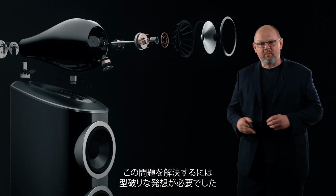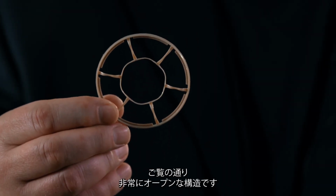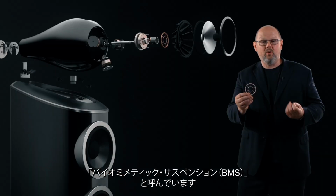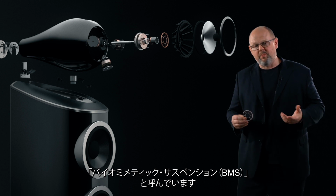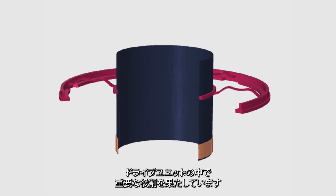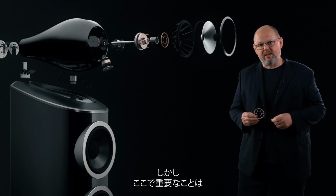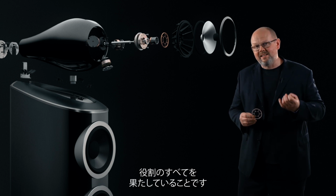Now, solving that problem required some unconventional thinking, and this is the result. As you can see, it's a very open structure. We call it the biomimetic suspension, or BMS, and what it does is play that same pivotal role within the loudspeaker drive unit as a conventional fabric spider. But, and here's the key bit, it does all of that without generating any of that unwanted noise.